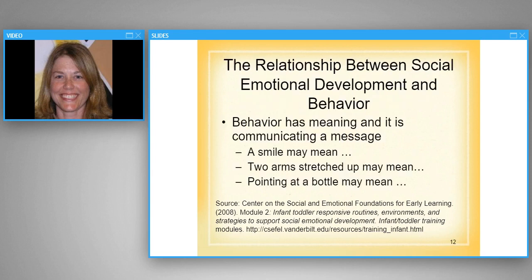When thinking about a child's behavior as their way of communicating, we understand how essential it is to get to know the meaning of their behavior. This opens us up to being curious to understand what the behaviors a child expresses mean. A primary caregiver has the benefit of being able to get to know a small group of children and their families. They quickly know and can interpret the meaning of a smile, or that two arms stretched up may mean pick me up, or pointing toward a bottle may mean I am hungry or want more. Being observant and attentive helps caregivers learn more about the meaning of an infant or toddler's behavior.